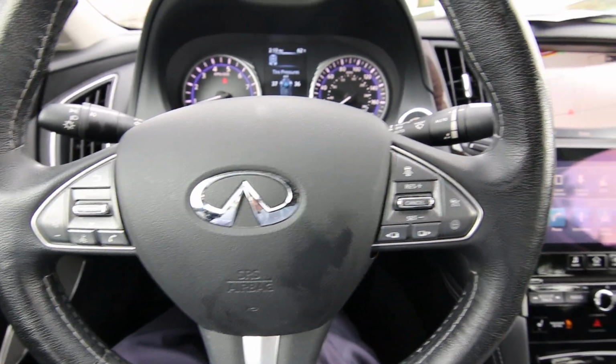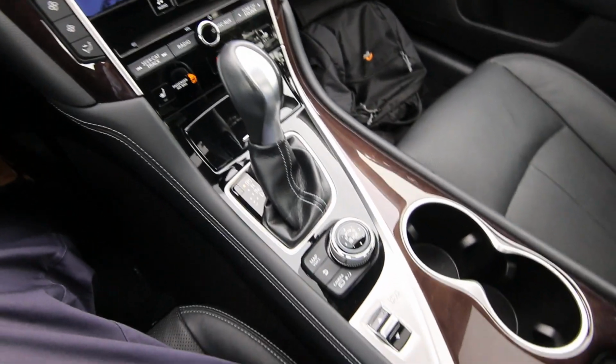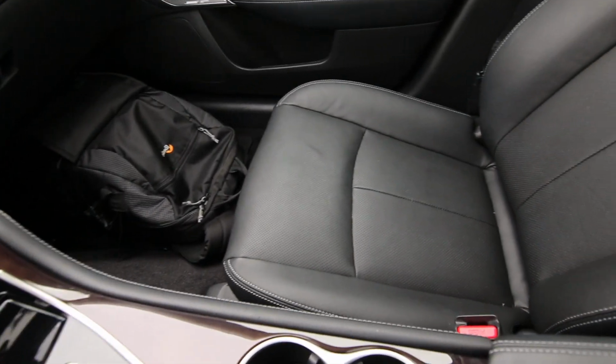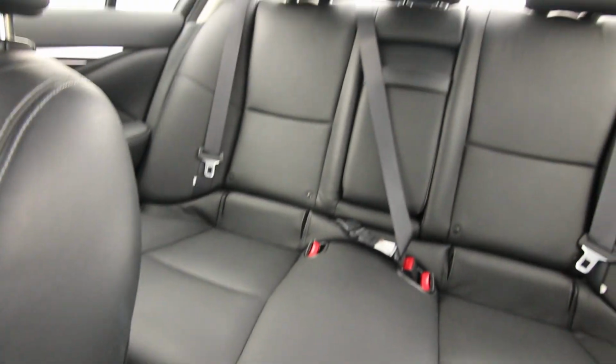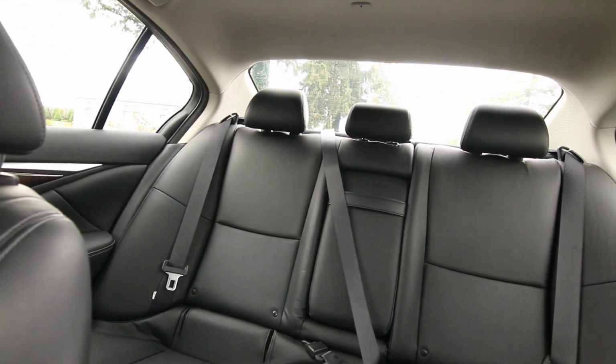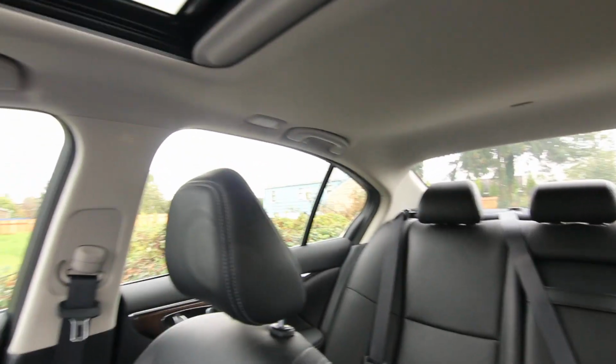Hello, Joe here from Infiniti of Tacoma, and today I'm telling you about this lovely 2017 Infiniti Q50 all-wheel drive. We acquired this directly from Infiniti Financial Services. It's a one-owner clean Carfax vehicle off lease. We do have a complimentary Carfax report.